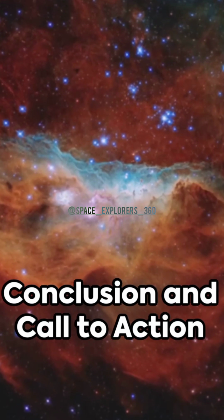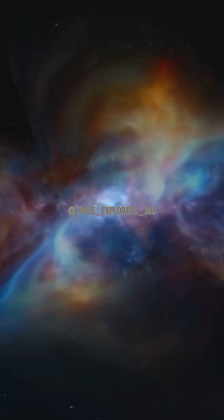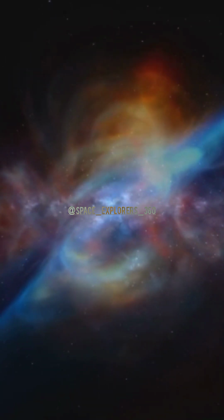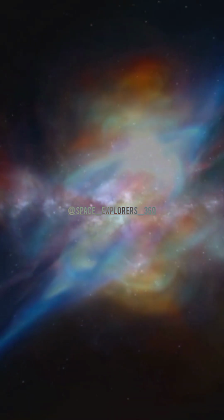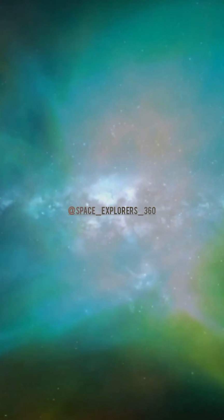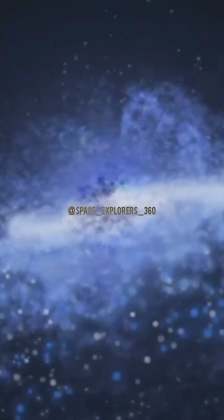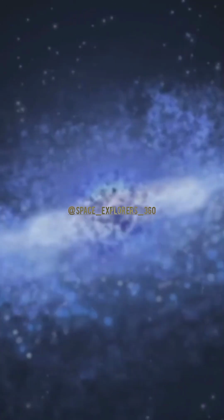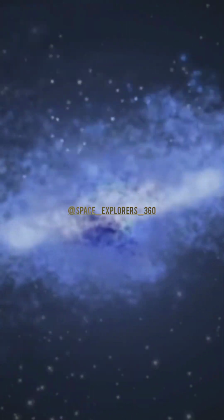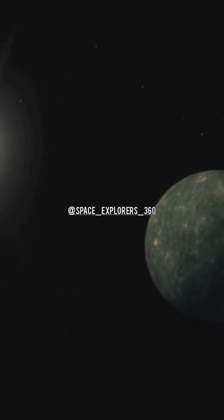So we've journeyed through the life of a star, from birth to death and beyond. We've seen how stars are born in nebulae, live out their lives on the main sequence, swell into giants or shrink into dwarfs, and end their lives in supernovae. Through understanding these cycles, we've glimpsed the grand cosmic cycle, the ebb and flow of matter and energy that shapes our universe. Remember, each star's story is a piece of the larger cosmic narrative.